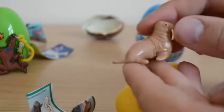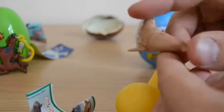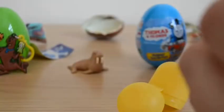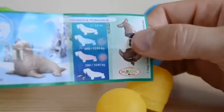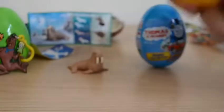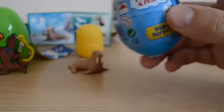The detail on this collection is really nice, actually. It's not easy to collect, I'd say, but it is one of the more common collections that you get in them. But as you can see, what I really like about the Natoon stuff is it's a really cool collection like that. And then on the back, it tells you information, like how much it weighs, what it eats. So there's things to learn as well. It's not just about the chocolate and the toy. Do you know what I mean? So it's important, I think, you show them to your kids.